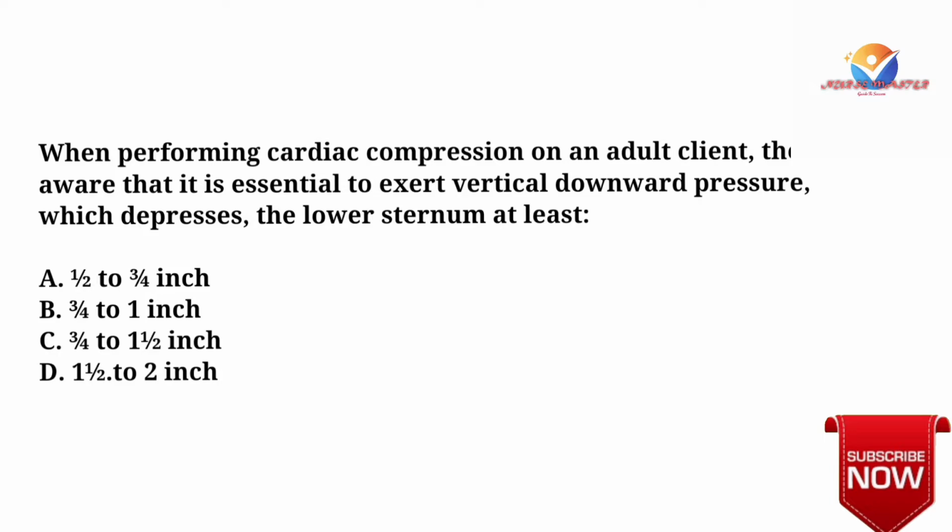When performing cardiac compression on an adult client, the nurse is aware that it is essential to exert vertical downward pressure which depresses the lower sternum at least: Option A 1/2 to 3/4 inch. Option B 3/4 to 1 inch. Option C 3/4 to 1.5 inch. Option D 1.5 to 2 inch. The correct answer is option D 1.5 to 2 inches.